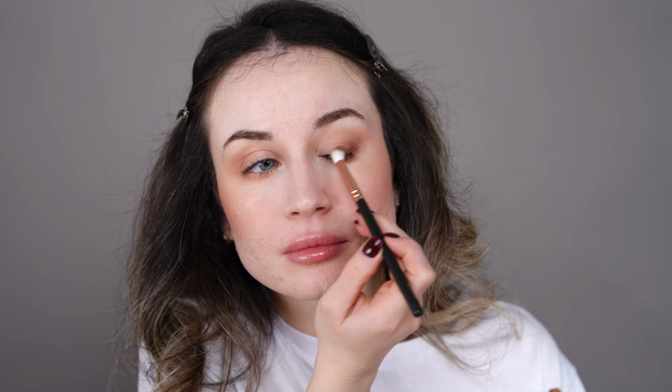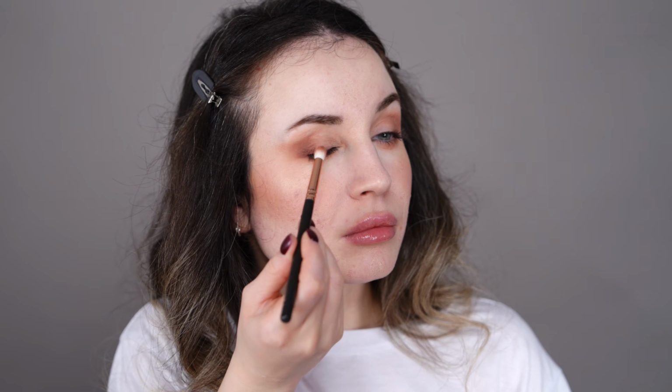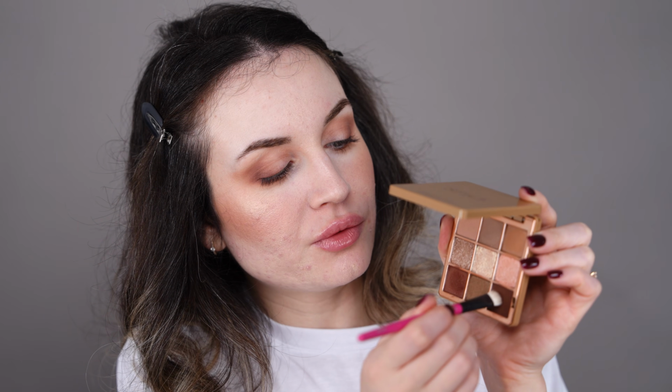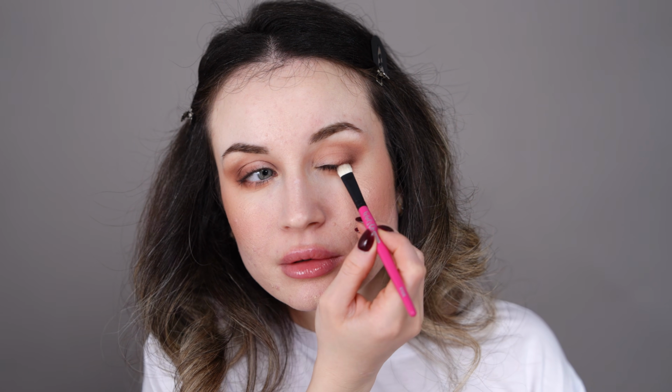I want to use this color next. This has some shimmer in it. I'm going to apply it on the outer corners. Oh, this is pigmented. Very pretty these two together. Now I'm going to use a flat brush and I'm going to take this from here. And I'm going to run this closer to my lash line on the outer corners.